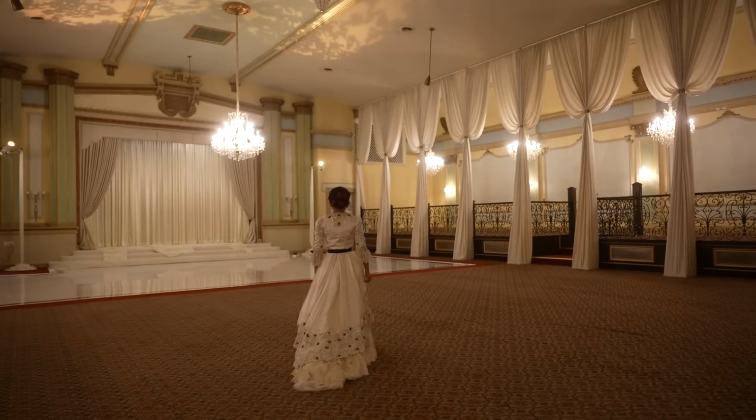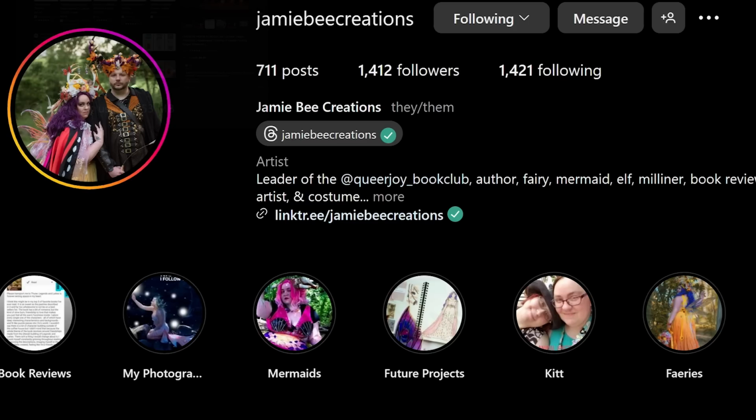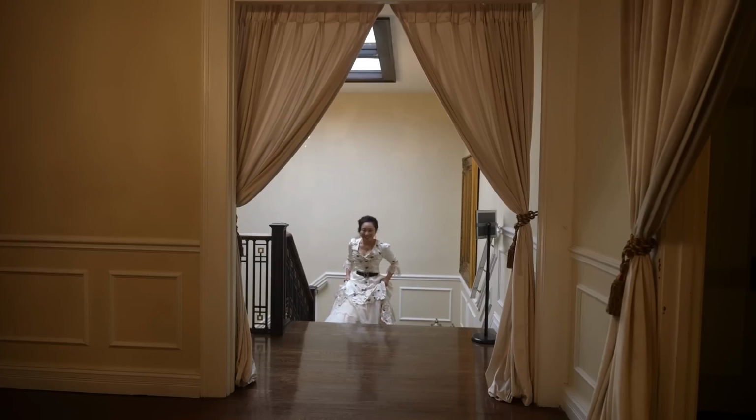Now, I do feel like this needs a hat. I had recently approached the incredibly talented Jamie Beads to make my hat for me, but it's not quite done, so I'll show that one off in a few months.